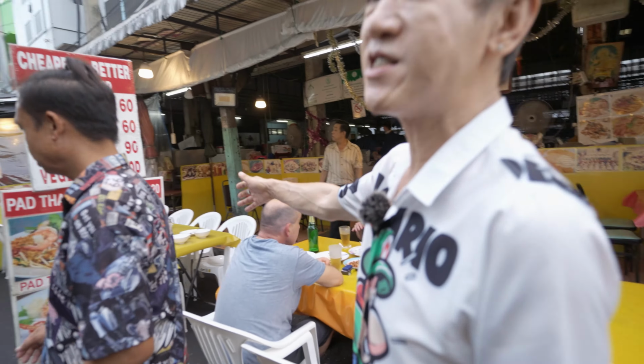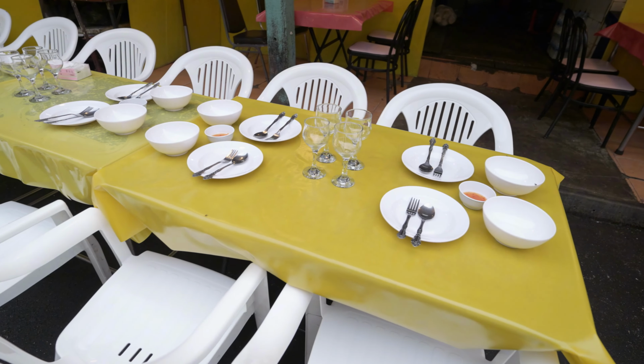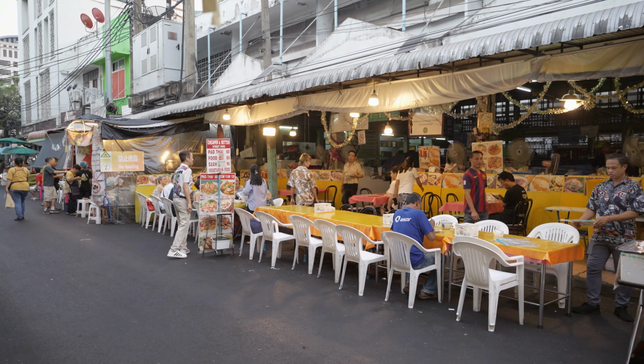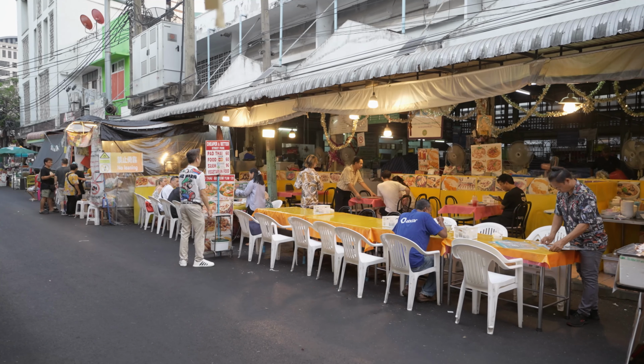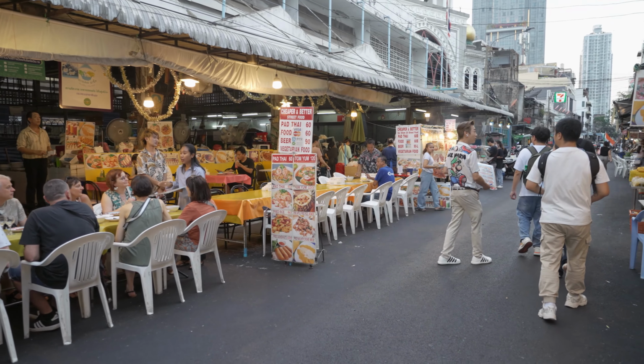A person from France is coming in at 6 o'clock. They're setting up like a fine restaurant right here. There we go. So Alex used to run a food stall in the famous mall here in Bangkok, Siam Paragon. But he much prefers this street food restaurant, as he's grown a large returning customer base that comes back to see him every time they're in Bangkok.